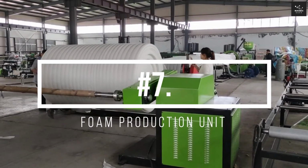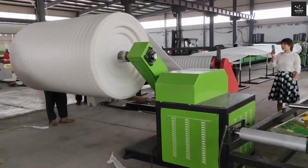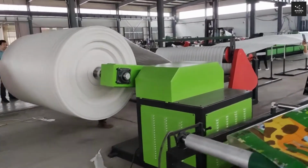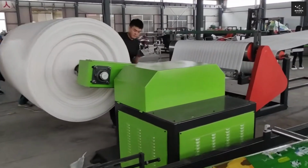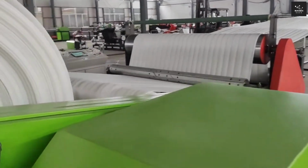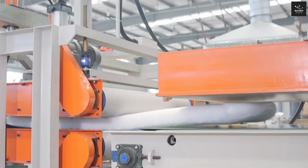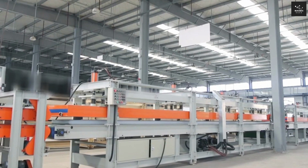Machine number 7, foam production unit. Foam is everywhere in chairs, sofas, mattresses, office seats, packaging, and even exercise equipment. And while most people never think about it, the demand for foam is constant and growing. This next opportunity is a PAMBOK mini foam production unit, a compact setup that lets you manufacture and sell custom foam blocks. Here's how it works.